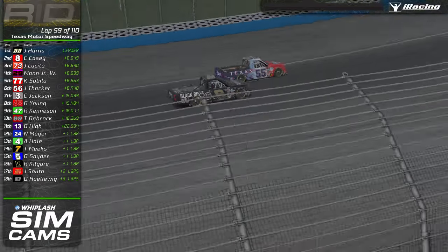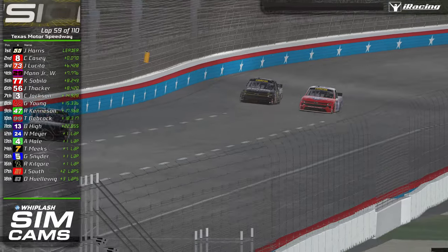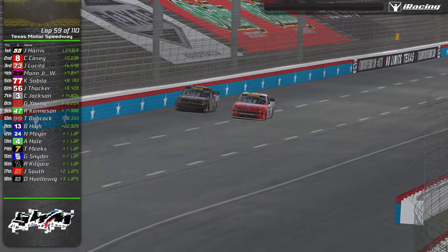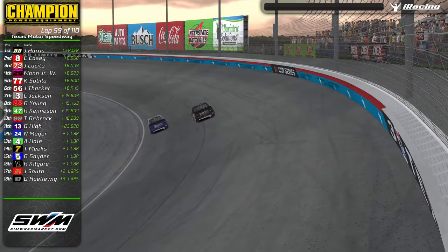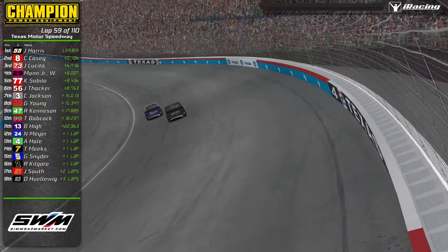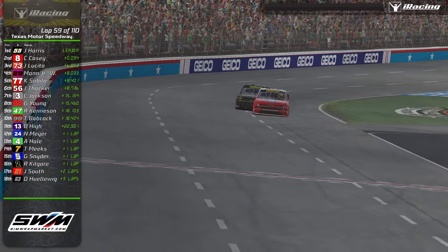I thought he'd dive it down to the bottom, but really, really late on the brakes for the 55, trying to edge the eight out to the wall. But the eight stays on that right rear quarter panel all the way down the back straightaway. Going to try to side draft the 55 down the back, down into turn number three to give him a run into the outside of the corner. But the 55 on the inside, shorter distance around the racetrack, able to retake the lead away from the eight. Heck of a move from James Harris.